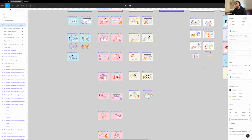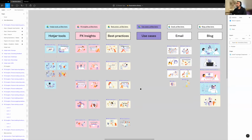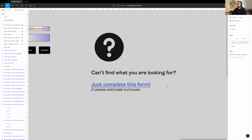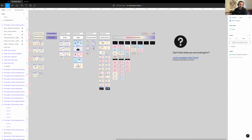So back to the library. Product designers can search from the assets panel that you've seen. They can also swipe around here and have a look. If they don't find what they're looking for, we have a form that they just complete, and we're asking things like, what team are you in? Where will this illustration appear? What's the deadline for this? What does the audience need to understand? Who's the audience? Things like that, a short brief for us to get it ready for them. And we have a 2 weeks estimated turnaround. That's just information.